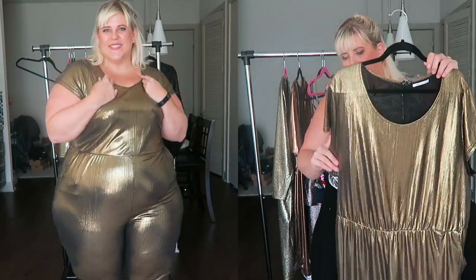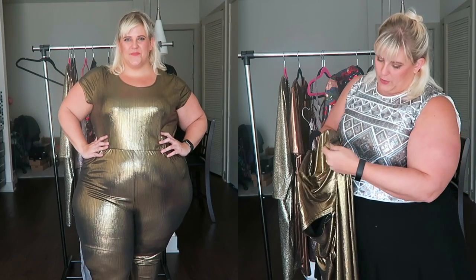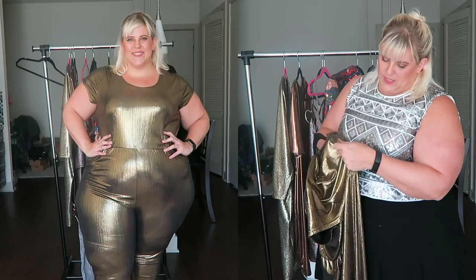The construction is fairly standard. There's nothing amazing or bad about it. I will note one thing. In the back, the zipper is a little bit loosely constructed and I did have an issue where it popped out. So right here, the zipper is not really well sewn in. So just be careful when you're unzipping it.